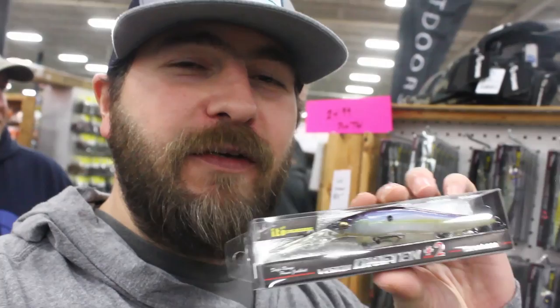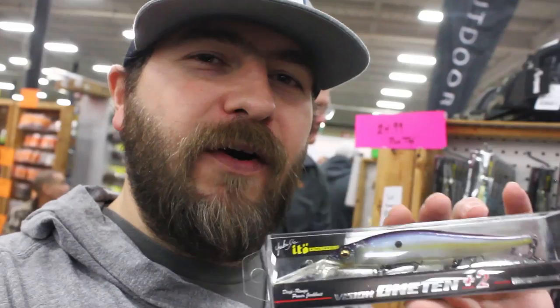This is the Mega Bass Vision 110 Plus 2. Not plus one, plus two. This is the ultra deep diving new Mega Bass jerk bait. So if you want to get down there even deeper, catch those suspended bass on a jerk plug, this is the one you need to be throwing. Brand new, just came out. I have snagged a couple for myself. Hopefully the wife doesn't kill me.